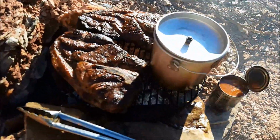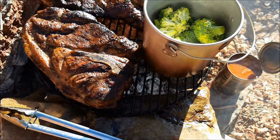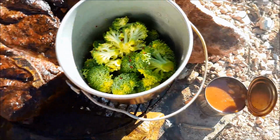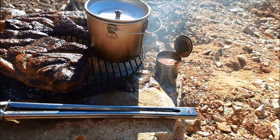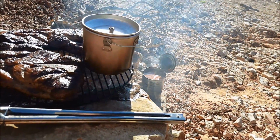Steaks are done. Basically letting them rest up there in the heat. Broccoli's about done. Beans are done. This is what we call a man's meal. Let's do a couple more of those man dabs.